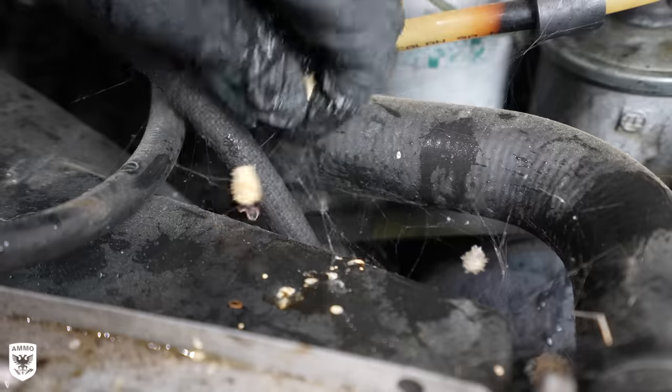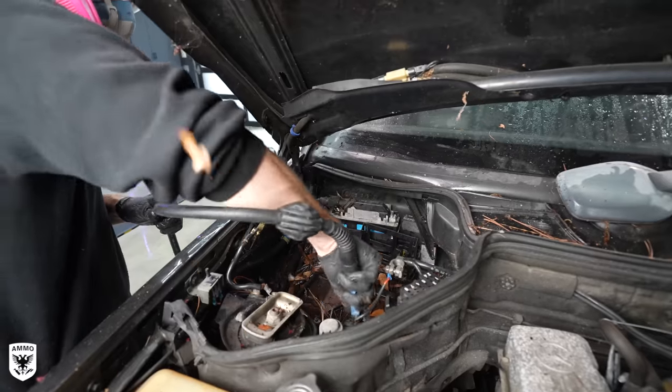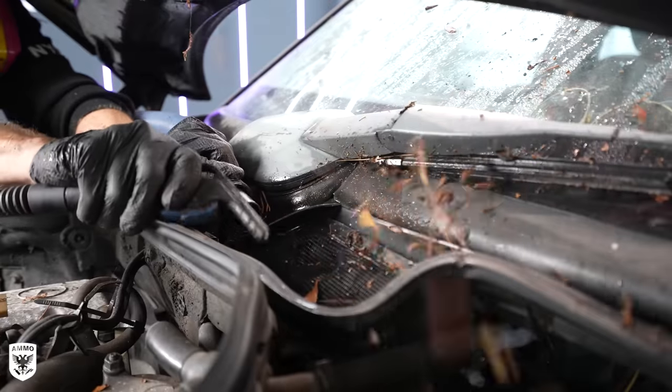Now, in the engine compartment, there were a ton of leaves and spider webs and all kinds of stuff, which would have been just a headache if I used the pressure washer first. It would have been a soggy mess. So instead, I vacuumed up the leaves and the junk first.